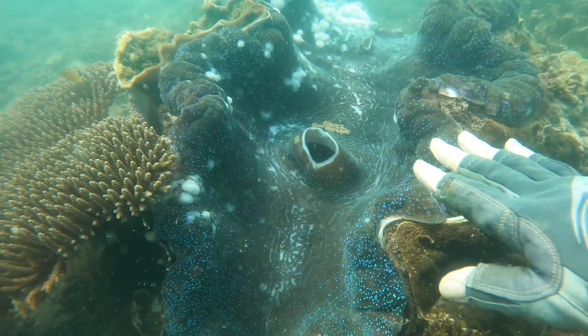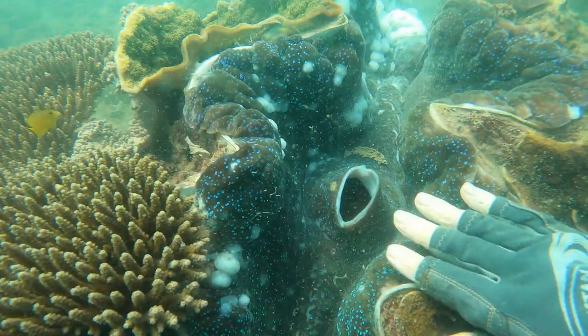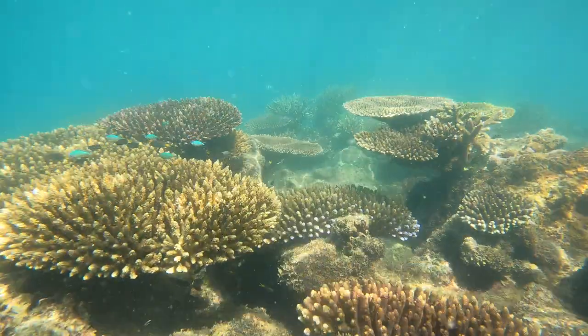Giant clam was already large when we started these surveys 25 years ago, but it's developed some quite nasty looking tumours over the last few years.